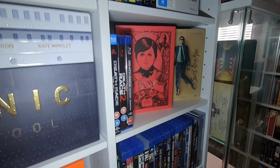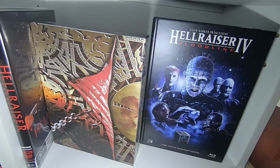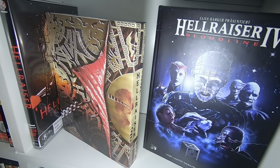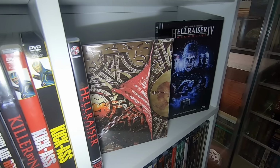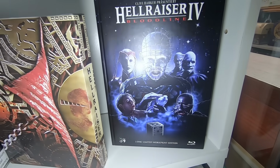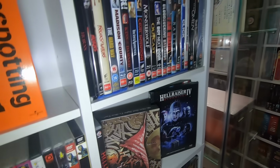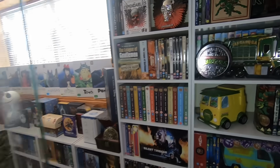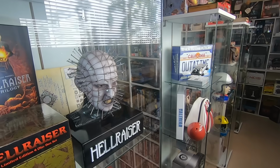And then I'd like to point out this one here is a custom made sleeve from a friend in America called Larry. He makes his own custom sleeves, and when I saw this one that he produced of Hellraiser, I fell in love with it. So I have that one proudly on display, which leads around to this glass cabinet here of a Hellraiser Bus.